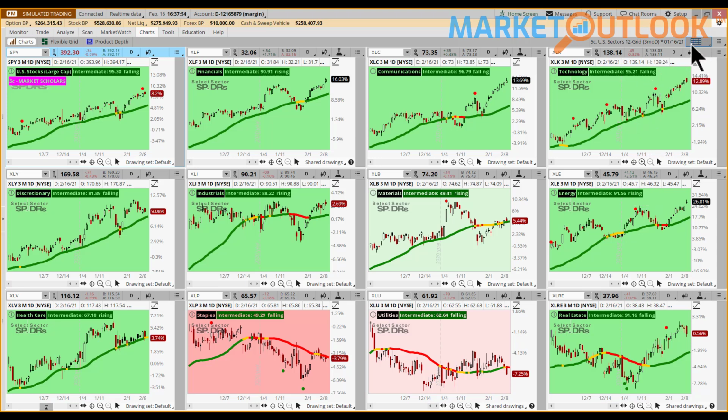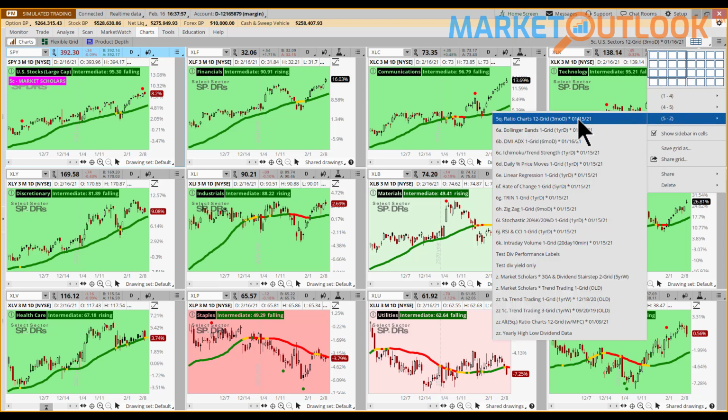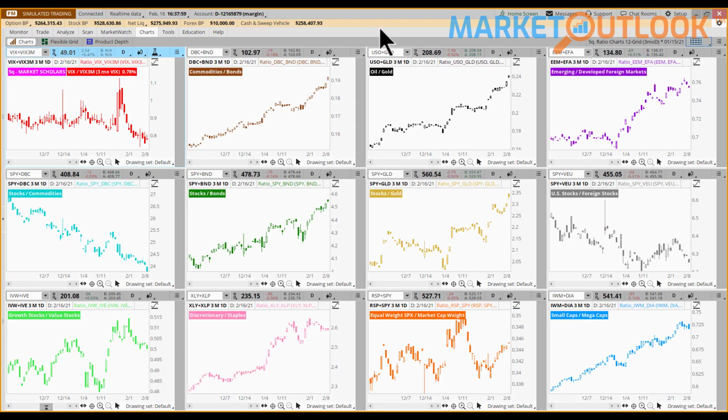Let's go ahead and take a look at our ratio charts as well. This is chart 5Q for those of you that are following along at home. Just wanted to point out a couple of these that stood out to me. First of all, in the lower left-hand corner, this kind of greenish area, it says growth stocks to value stocks. So when prices are going down, it means that growth stocks are underperforming value stocks. So there's a couple different ways you could look at that. This is a 3-month chart you're looking at down here. So over the last 3 months, growth stocks are still outperforming value stocks during that time period.